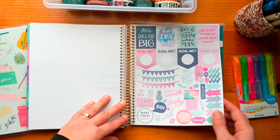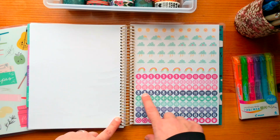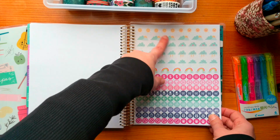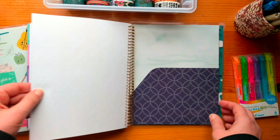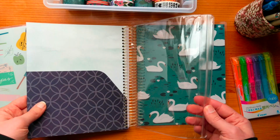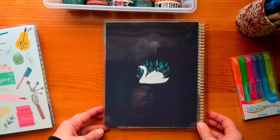A few more stickers. These are really cute. I'll use these, like the grocery shopping and the laundry and all those fun little ones. And then weather stickers are cute too. Those are really cute. And then there's the folder and the pouch in the back, and that is it. And that is the back of the planner.